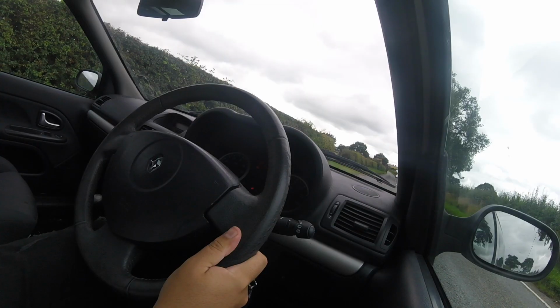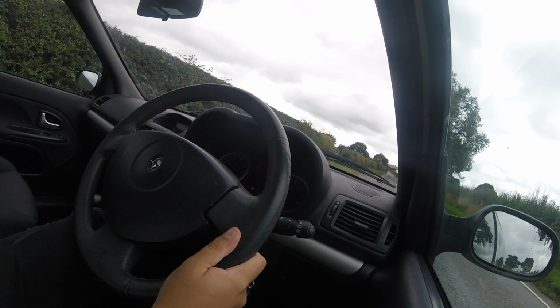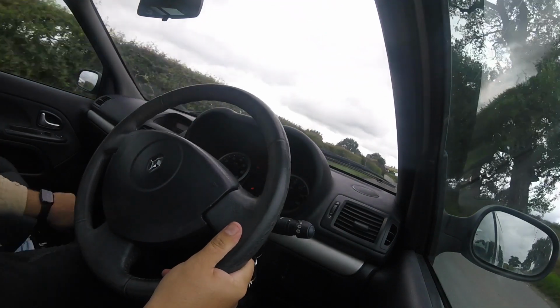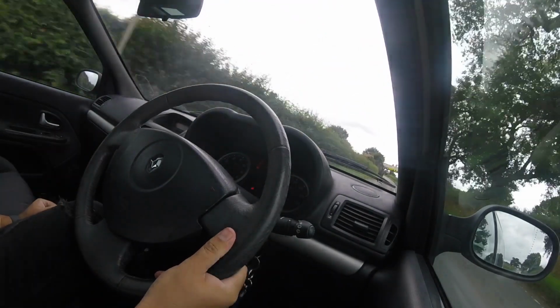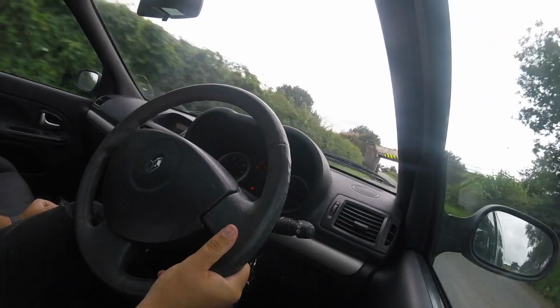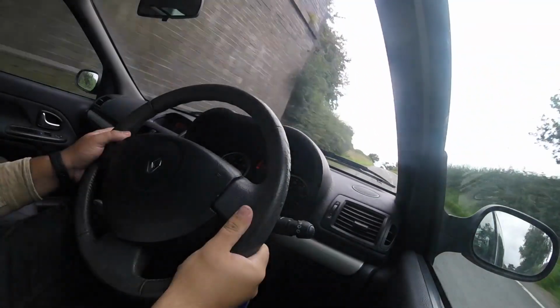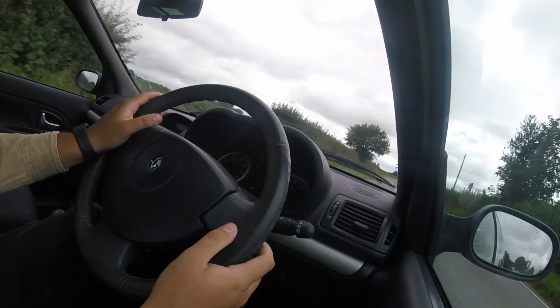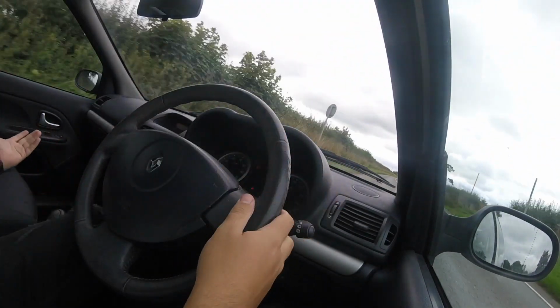Let's do a quick 0 to 60, here we go. How many seconds do you guess? Oh, and it sets off, bogged down a bit there. Oh, good change. There's 50 approaching, into third, and there's 60. Oh, that's quicker than I thought.